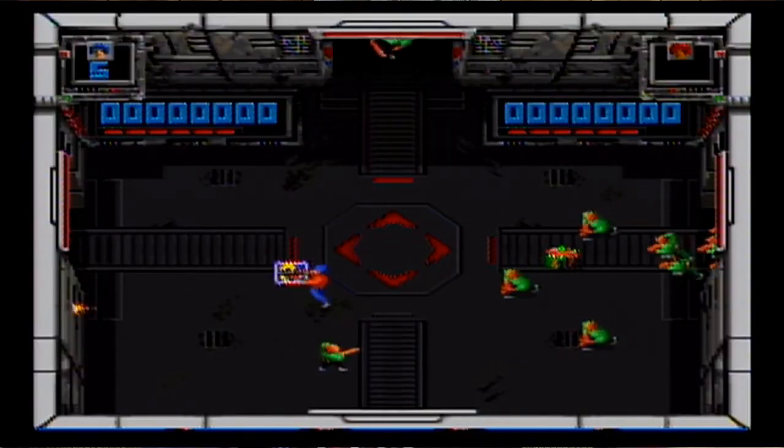Then next, we've got Super Smash TV. Smash TV was originally an arcade game.